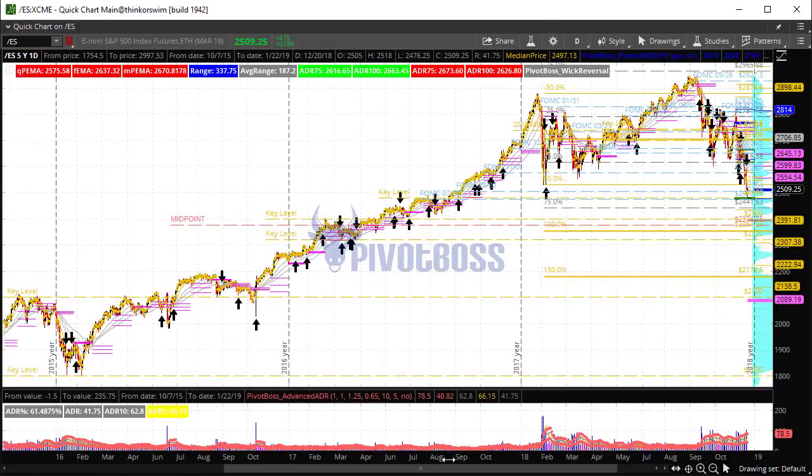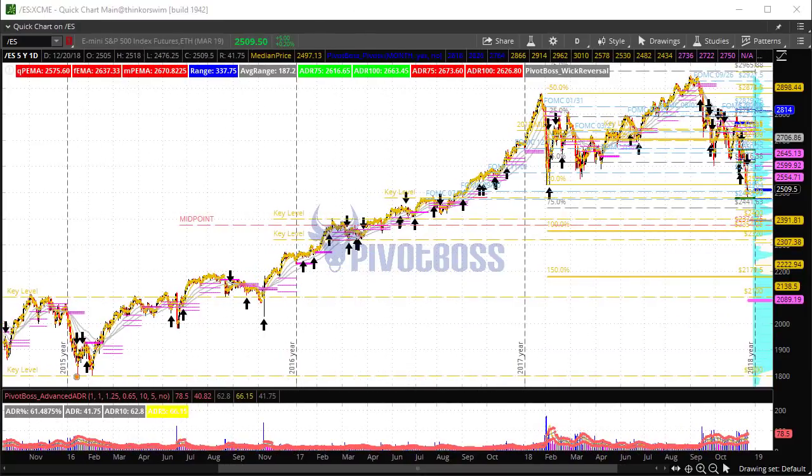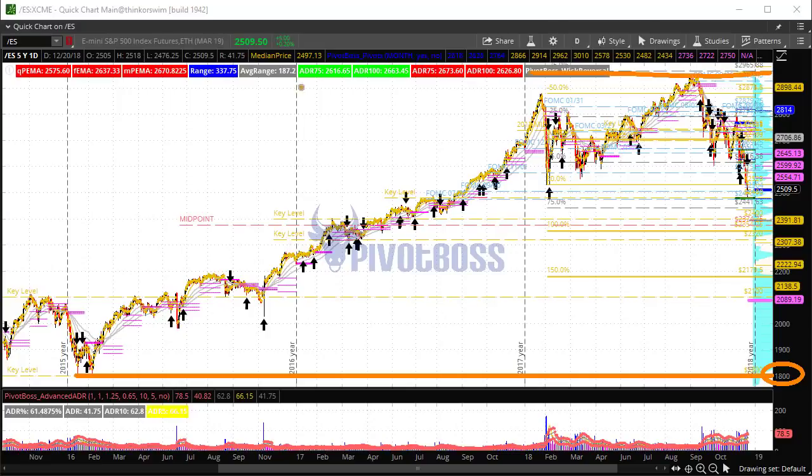So if we take a look back this way and bring it up here, this is something we've been looking at in the trading room, but this low right there, which is basically 1800, to the high that we have here this year, to come back 50% would be this level right here. That's 2,374.75. So that would be a 50% pullback.